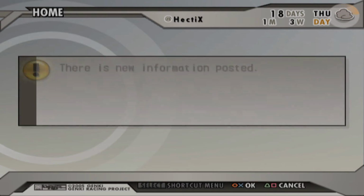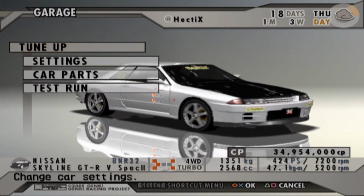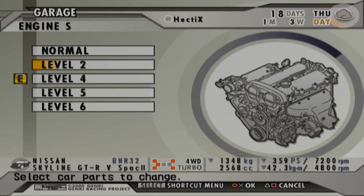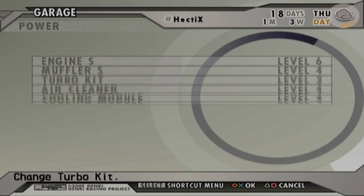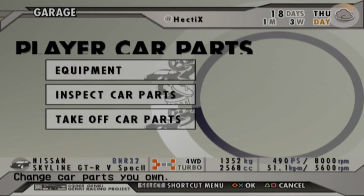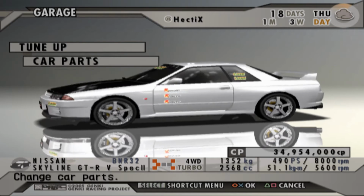Wow. Got some new emails, new information. So I'm going to put the new engine in. So car parts, player parts, equipment, power, engine level 4. Oh look, we got a level 5, but we got a level 6. Actually, the level 6 one has a little bit less torque, but has a higher RPM range. Okay. Still got a decent amount of power, not gonna lie. I wouldn't mind a better turbo kit, not gonna lie. I do have level 3 weight reduction, I was wondering if I did. But there we go, we've got a really quite powerful Skyline on our hands now.